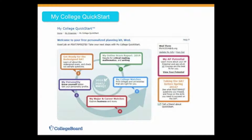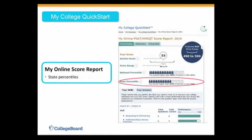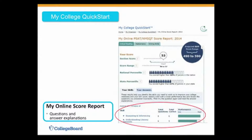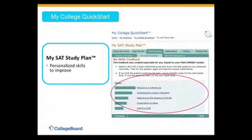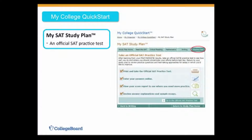This is an example of what you will see when you log on to My College Quick Start. It has an online score report, which helps you learn about your test results and view projected SAT score ranges. You can compare your performance to other students who took it in the state of Indiana. Review the questions you omitted or answered incorrectly by the question's level of difficulty or by skill. Review questions and answer explanations. My Study SAT plan creates customized SAT study plans based on your PSAT results. You can try hundreds of practice questions and even try a full-length SAT practice test.